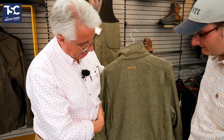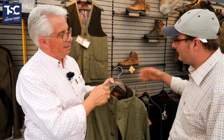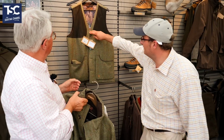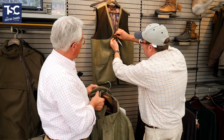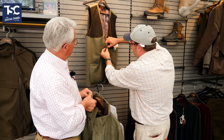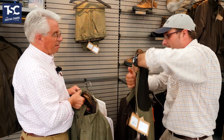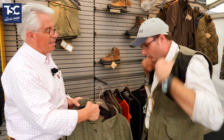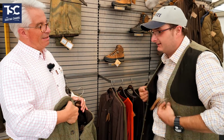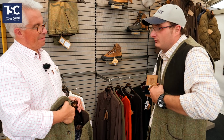And the waistcoat, that comes with that's the jacket, and you've got a waistcoat with it. Do you want to have a look and try that on? By all means. There's a hat in the pocket. So if I put that on, and obviously I've been wearing this quite a lot when I've been doing the TSC. I've got some good comments about it.